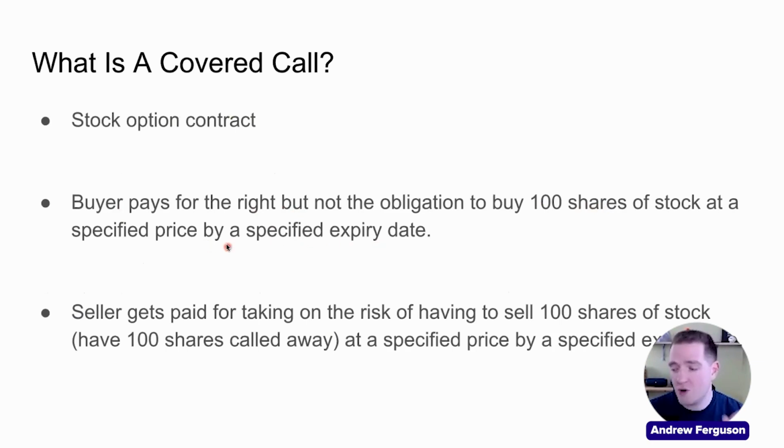For those of you who are new to options, make sure you understand what stock options are first. If you want to check them out in depth, you can check out this card right here in the top right corner to do that.